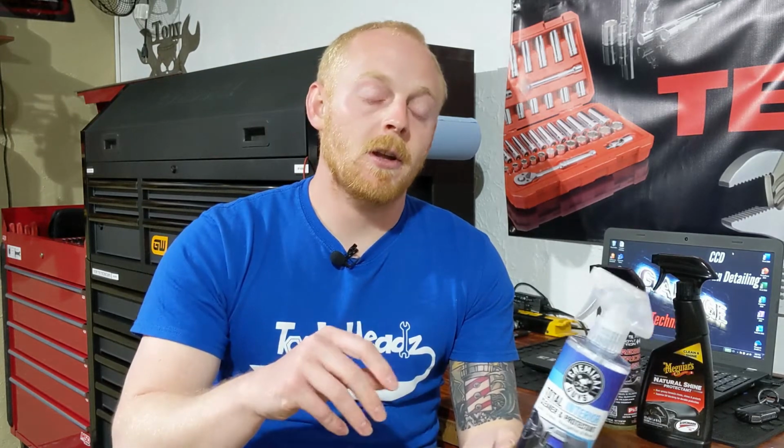I primarily use this for piano black, nav screens, the speedometer area, or your gauge cluster, and then the window switches or any area that has a shiny plastic to it, because this does not leave streaking and it's no residue. It's really easy to apply and does a really good job cleaning. So I simply spray it on the rag, clean off whatever I need. It's really good on piano black and nav screens because of that no streaking.